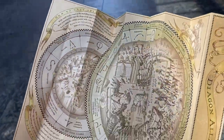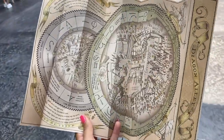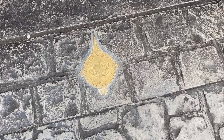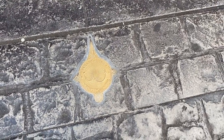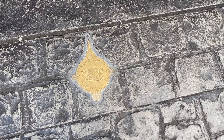I've got my map, I've got a wand, and I'm gonna try and do these in order because that sounds fun. So going to find magic spot number one. You'll know you found a spot if you see these gold emblems on the ground, and it tells you the spell and what motion to make with your wand. So this one says Tarantallegra, and you do like a little M shape.